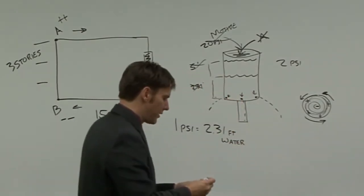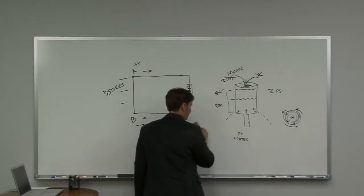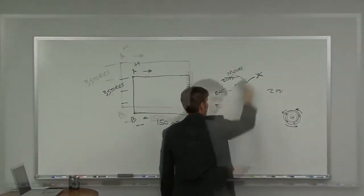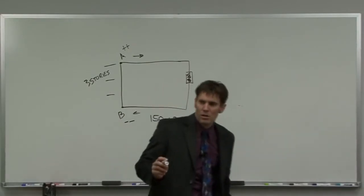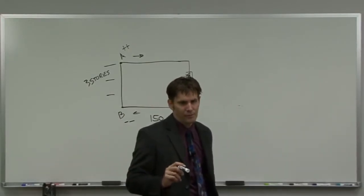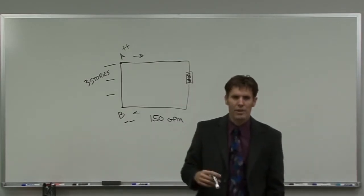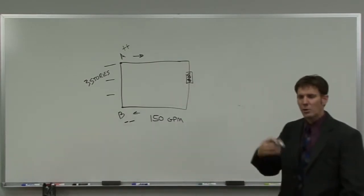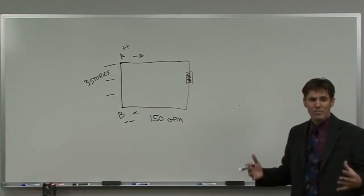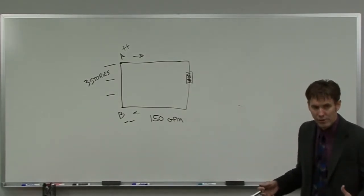So let's talk about centrifugal motion. Now, I had a professor years ago tell me that there is no such thing as centrifugal force. Some will contend that, some will argue that. But how he explained it is that centrifugal force is really a byproduct of centripetal force.